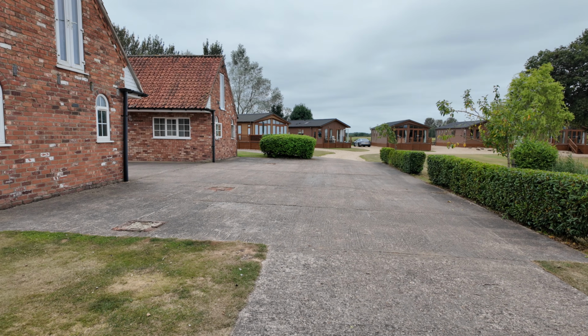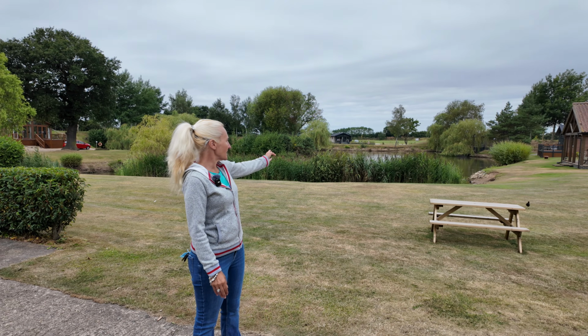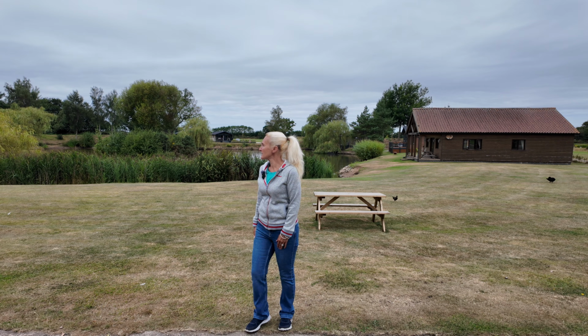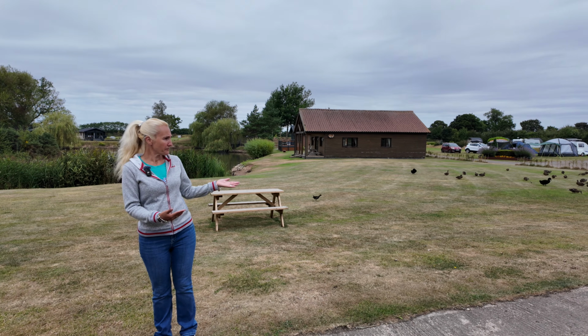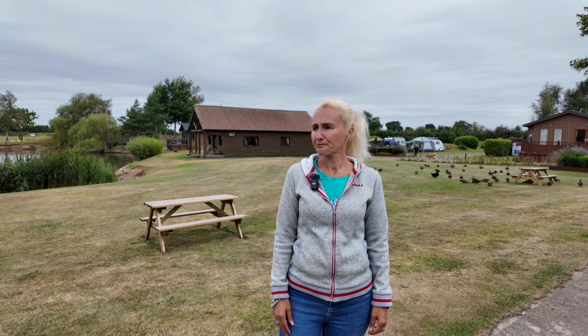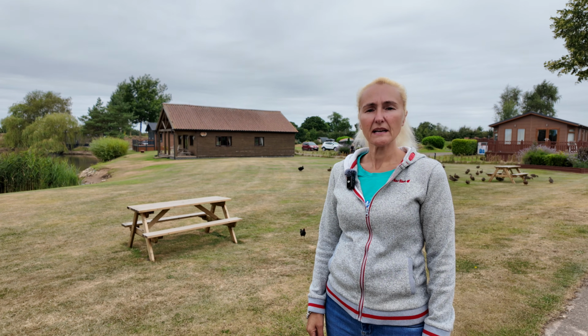On an evening, it is totally peaceful. It is so quiet. And you can see these lodges. They do have lodges. I believe you can rent them as well. So yeah, if you've got friends that haven't got a motorhome or a caravan, there you go. So yeah, for £27 a night, if you're in the Lincoln area, I'd definitely say stop here. Good value for money, nice site.